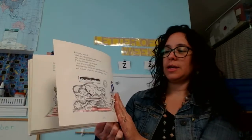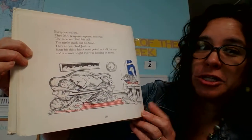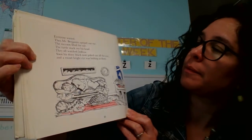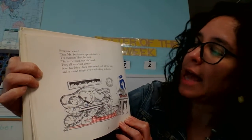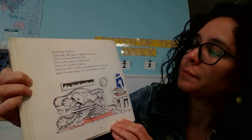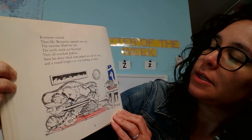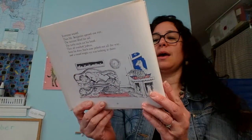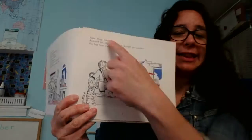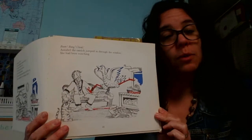And everyone waited. Then Mr. Benjamin opened one eye, and the raccoon lifted his tail, and the turtle peeked out his head, and they all watched Joshua. And soon his shiny black nose poked all the way out, and a round, bright eye was looking at them. Boom, bang, clink! Annabelle the ostrich jumped in through the window. She had been watching. Do you think the ostrich will be able to help Joshua sleep?